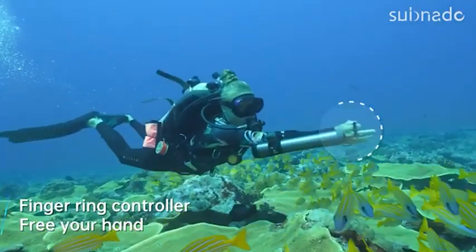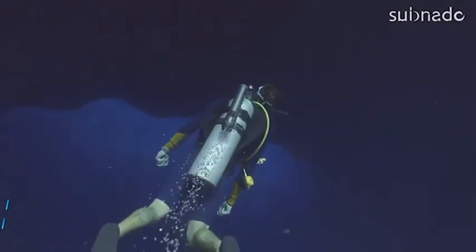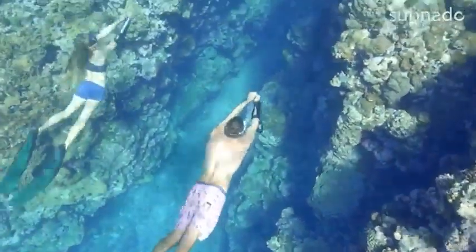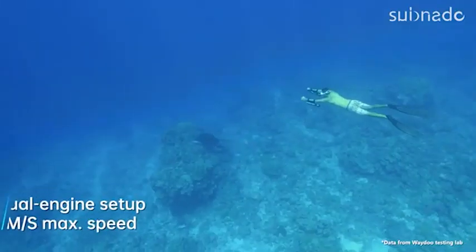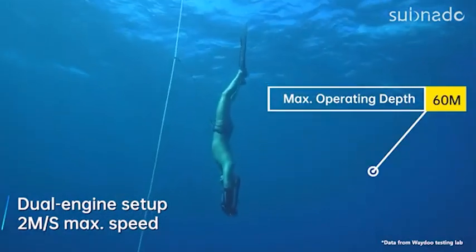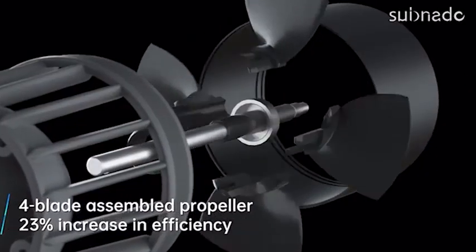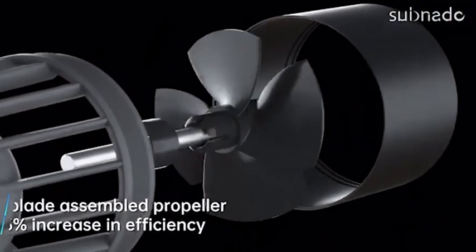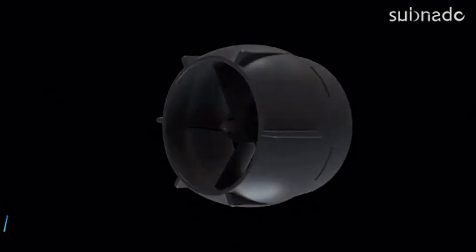With one scooter, you can reach a maximum speed of 3 miles per hour. With two, 4.5 miles per hour. The maximum dive depth is 197 feet, and one charge is enough for 56 minutes of use. And a special ring allows you to install GoPro cameras, lights, and other accessories. The price per scooter on Kickstarter starts at $329.